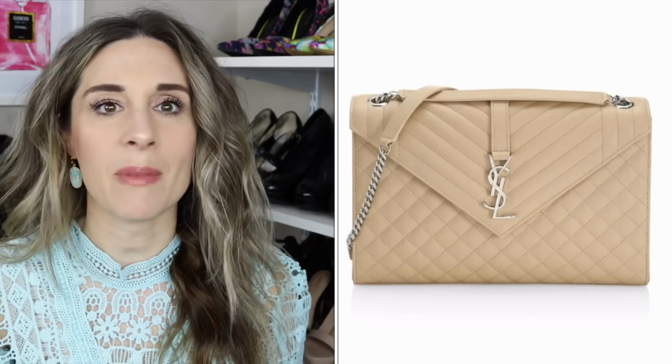Okay, the next bag I want to mention is, as you know, I have the Saint Laurent envelope bag in a large size. I love that bag. I just think it looks so beautiful with the quilting and the YSL logo. So I really want that bag in the cream color. It's like a beige cream color. As you know, most of my bags are black. Those are just the colors I gravitate towards, and I don't really have a lighter bag in my collection other than my Louis Vuitton Neverfull. I have that one in the Damier Azur, but I really like this cream color.